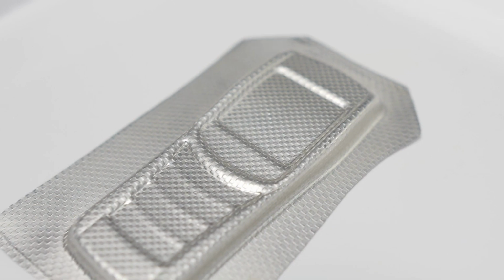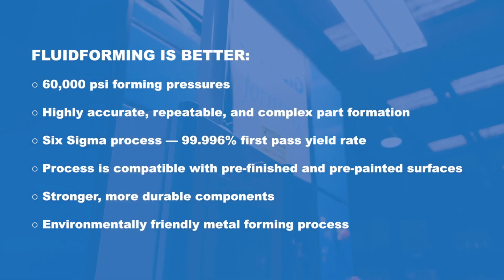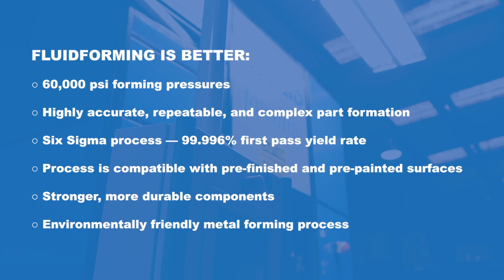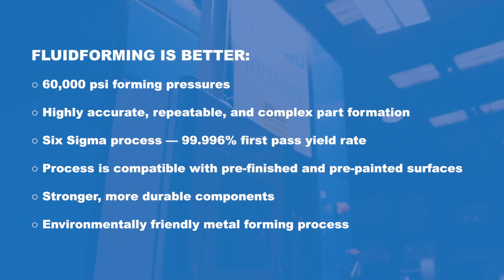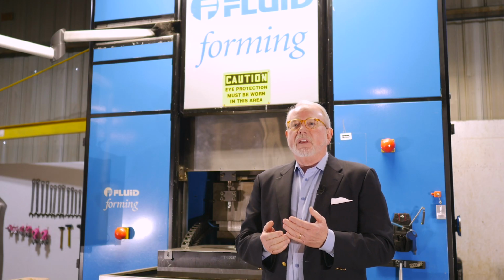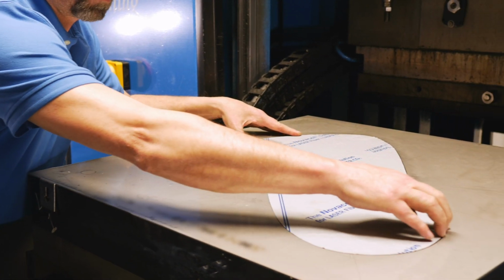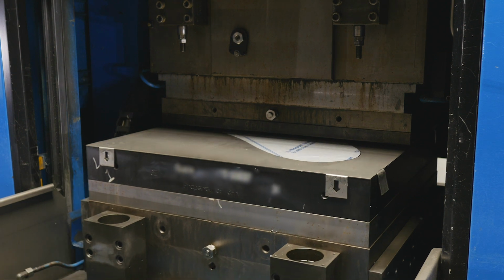The range of materials that we form go from 2000s titanium for fuel cells all the way up to a 1/4-inch stainless steel for structural parts, and all that essentially with the same machine. FluidForming is better in the sense that the product is more repeatable, the product is accurate, and the product itself is stronger and lighter.